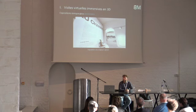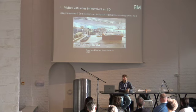We also digitize temporary exhibitions after the end date of those exhibitions. For example, this one on the coal exhibition that you are probably going to visit today or tomorrow. When it is over, it will still be possible to visit it on the internet.